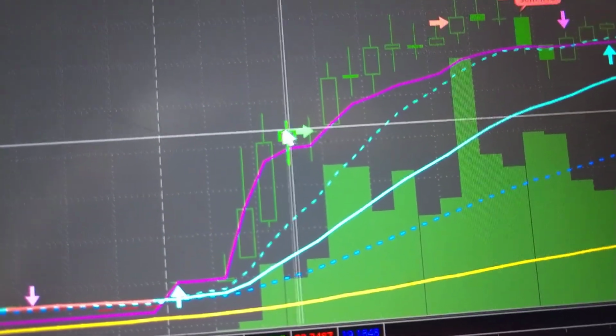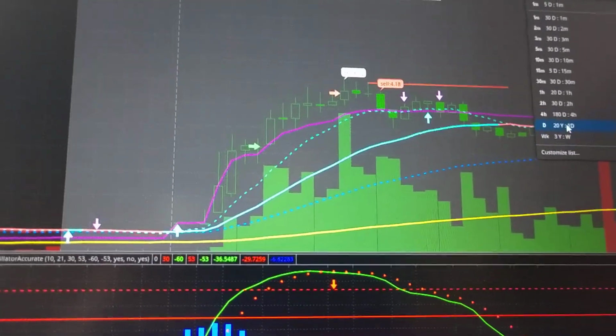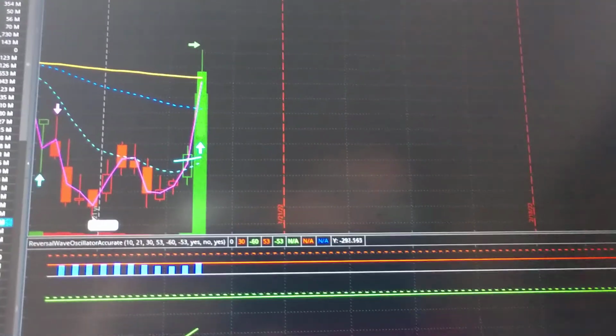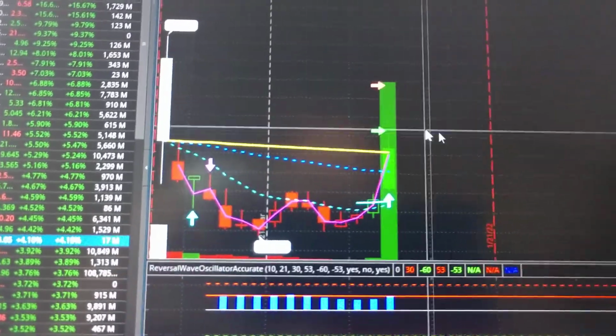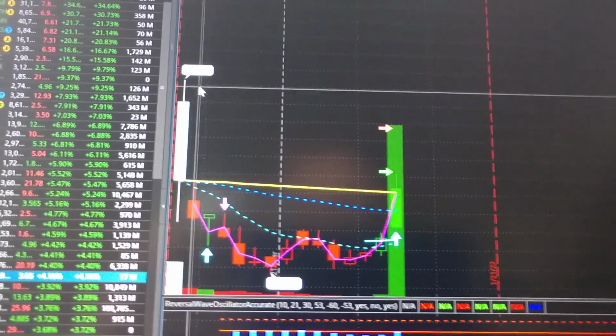Okay, and who knows where it's going to go, right? Do you know where it's going to go? This is why I go to my 20-year 1 day chart to get a feel for where this thing is heading. Now this is a recent IPO. This is what a recent IPO chart will look like.